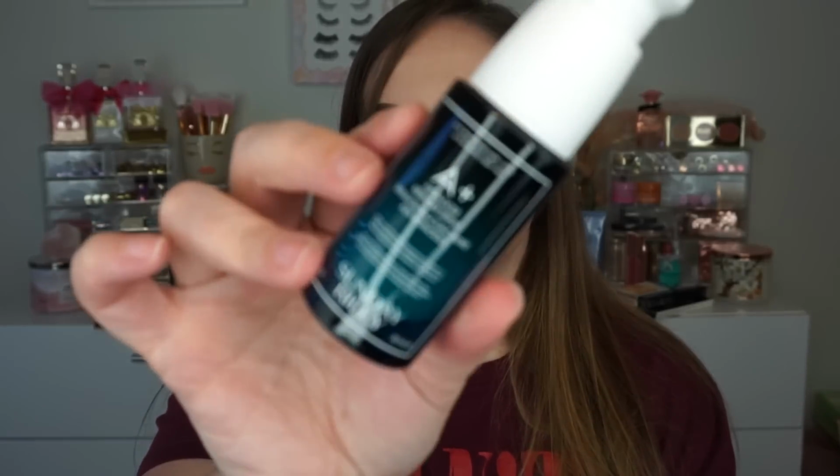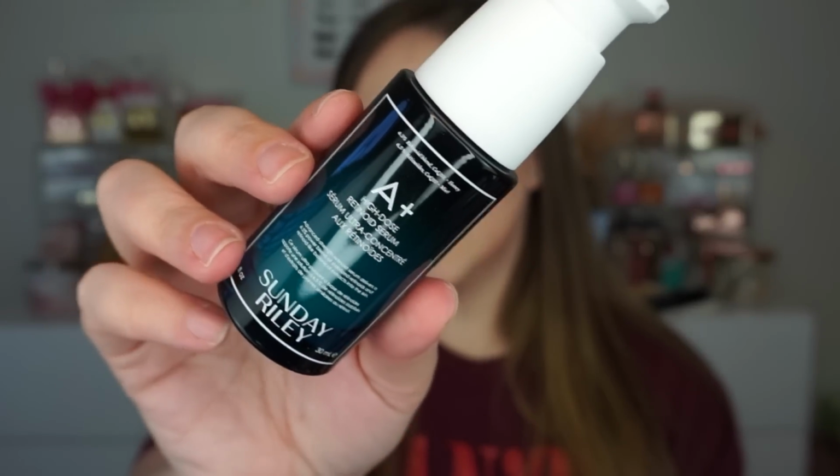One more product from Sunday Riley. This is the A+ High Dose Retinoid Serum. So of course really good for fine lines and wrinkles. This is their stronger version of retinol. If you're someone starting out with retinol for the first time, or you have very sensitive skin, the Luna is a really good option. This one's going to be a stronger version, but I'm very excited to try this out. I love the Luna. Can't wait to do this one.